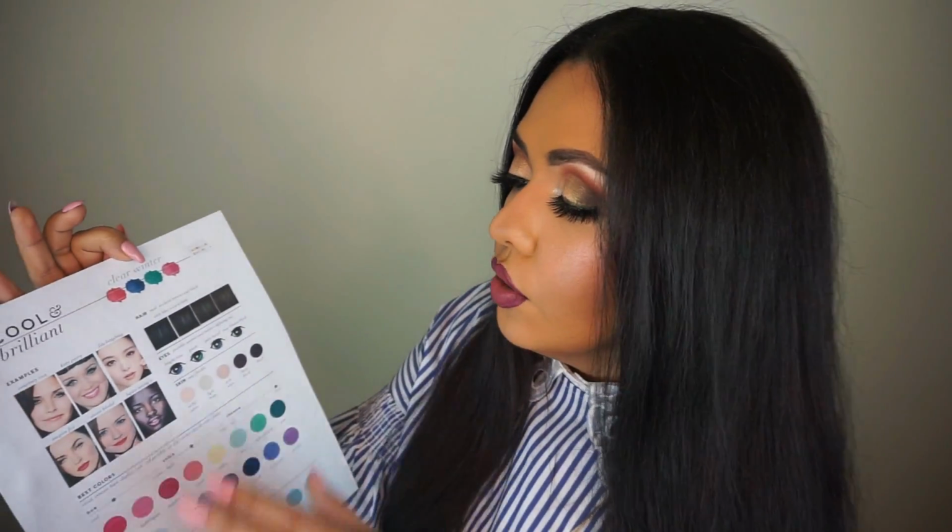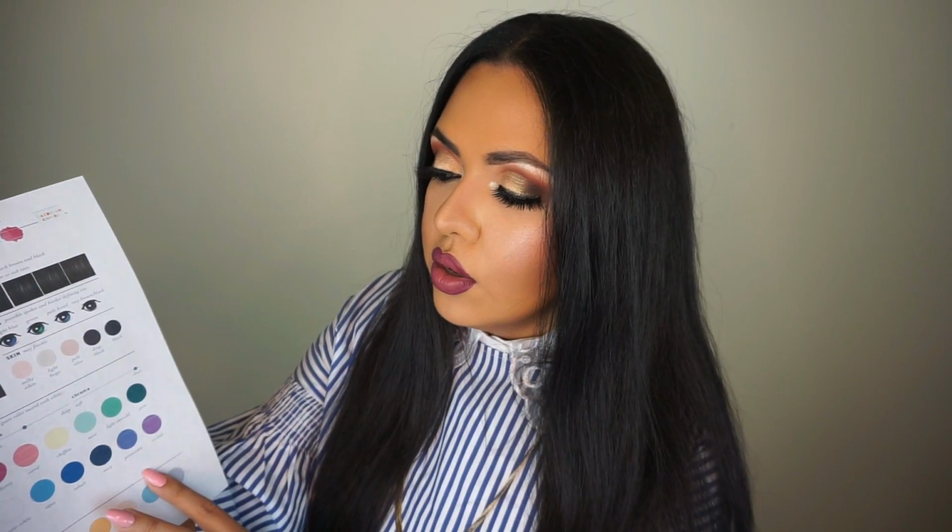And last but not least, we have the gorgeous, cool, brilliant, clear winter. So for the winter, you usually have a lot of contrast in your skin and between the skin and the other features. So you're going to have very dark hair, but you're going to have very cool based skin tone and beautiful cool based eyes. So you have a lot of contrast, so you need a lot of clear chroma to really highlight that exquisite beauty of your skin tone.